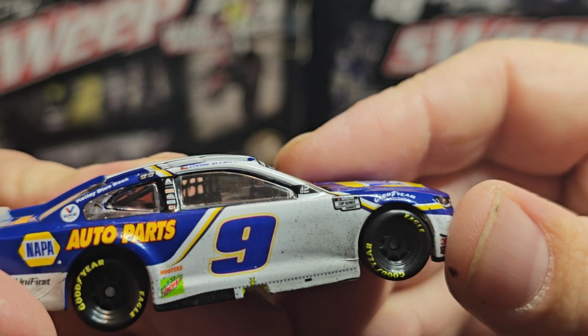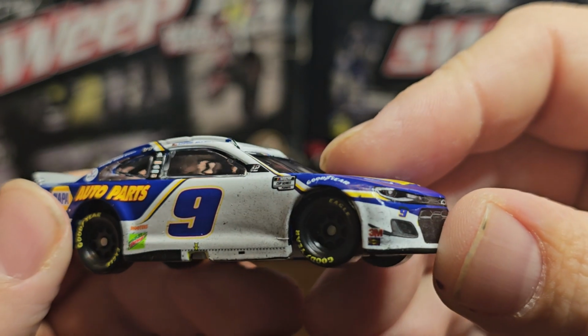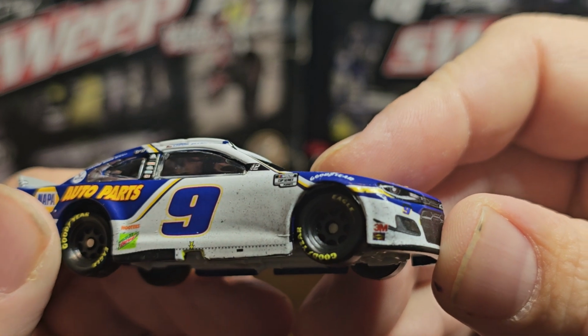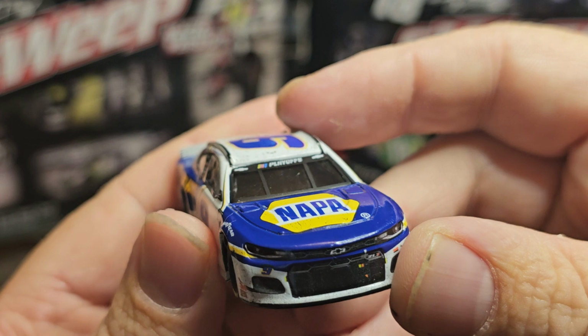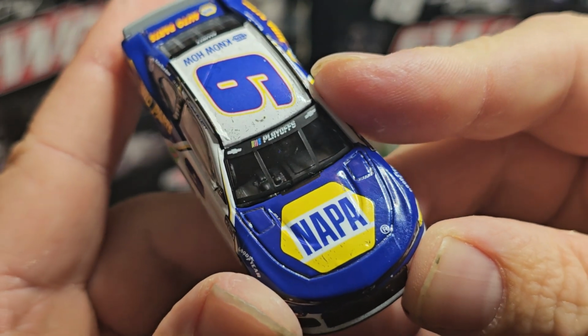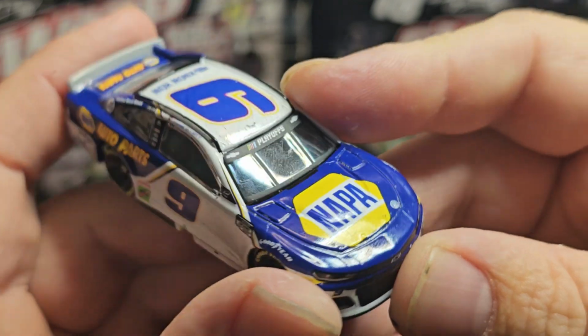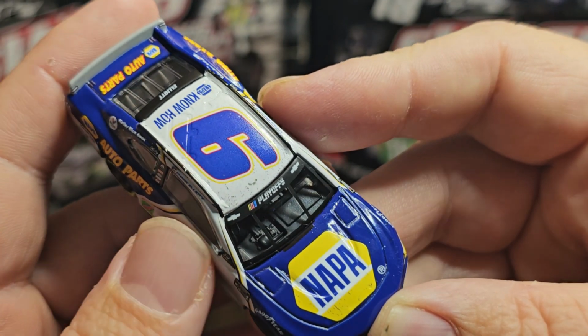You got the NASCAR Cup Series Playoffs there. You could just see that build up. That looks good. Even on the right side, you have the build up there. You got 3M Sunoco 9. You got the Chevy symbol in the front with ZL1. You got Napa. You don't have really much build up on the hood as much as the sides. You got the Chevy symbol with playoff with another Chevy symbol.